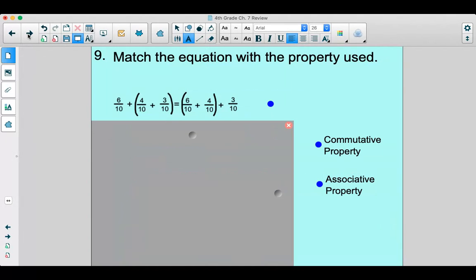Number 9, match the equation with the property used. All right, let's check this out. So we have the commutative property and the associative property. Commutative actually means things move. Okay, so I'm just going to write move. And the associative property means things are grouped differently together. All right, so let's check it out.